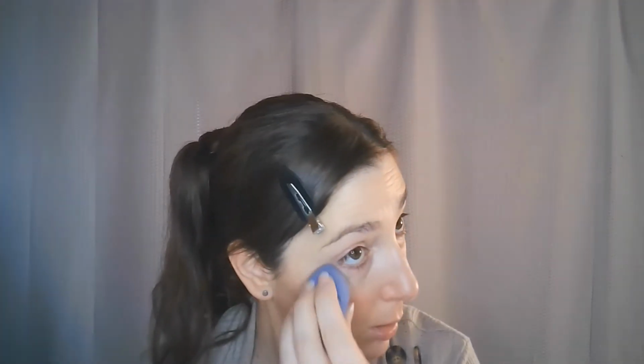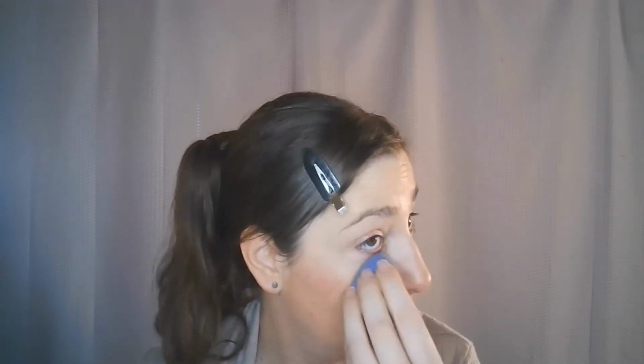One of the other things I really like about this brush is how precise the tip is. You can really just get right in there and blend. I don't bake, but if you were going to bake, this would be a really good brush to lay that bake down with, because you can really get right into that inner corner there.